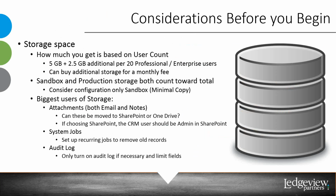What are the biggest users of storage in a CRM instance? Well, for Dynamics 365, there's three of these. There's attachments, which are both parts of emails and notes in Dynamics 365. If you have a whole bunch of attached PDFs, potentially many megs or even larger, in your notes or emails, say you've gotten in a practice of attaching invoices to every quote, you might want to consider moving these attachments to SharePoint or OneDrive to save on storage space. And we'll talk a little bit more about that during the data migration portion of this presentation. One consideration if you're moving to SharePoint is that the CRM user should be an admin in SharePoint. It helps do the configuration.